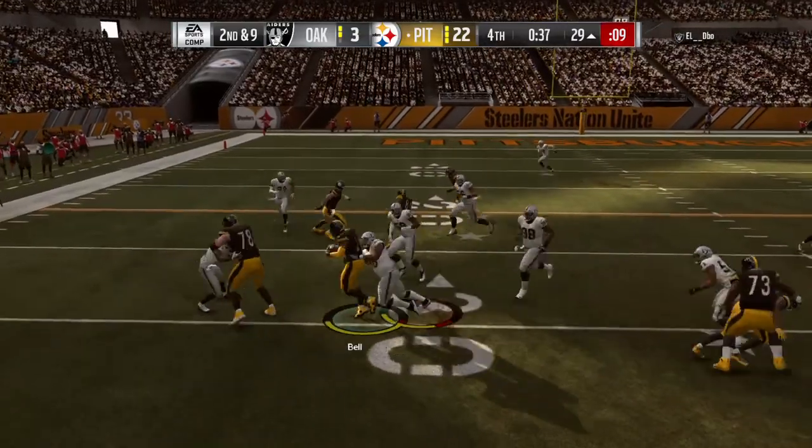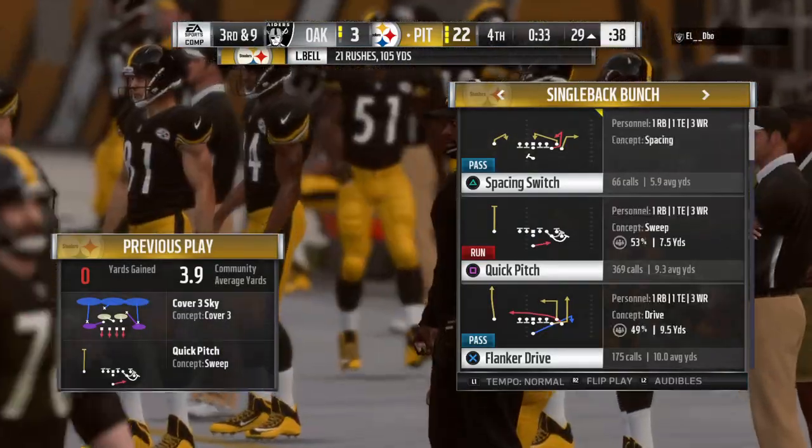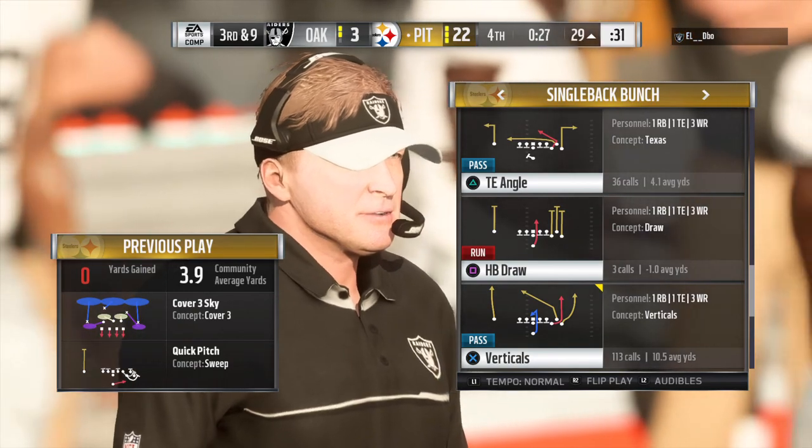They'll go again with Bell. And for one of the few times here today, this run's not going to go anywhere. No gain on the play there, so that doesn't help. Now they're looking up at a 3rd and 9 situation.